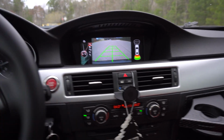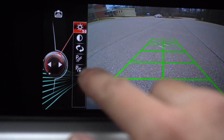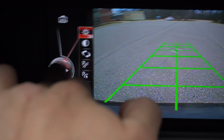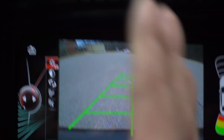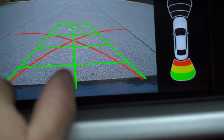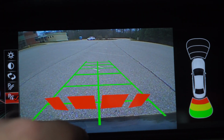And I don't have parking sensors or anything, but you do get the option to add a couple different things. And you can also calibrate it by clicking left to right with these arrows to get it so it's straight on. But you can click that, which is pretty nice. So that's pretty much full lock. That shows you what full lock is. Shows you like how far you should back up, like where your rear bumper is or something.